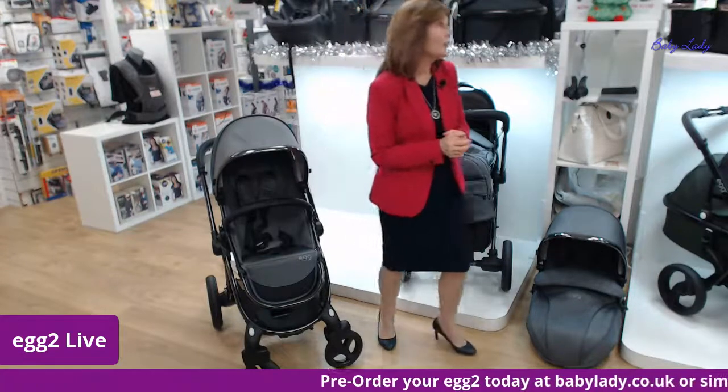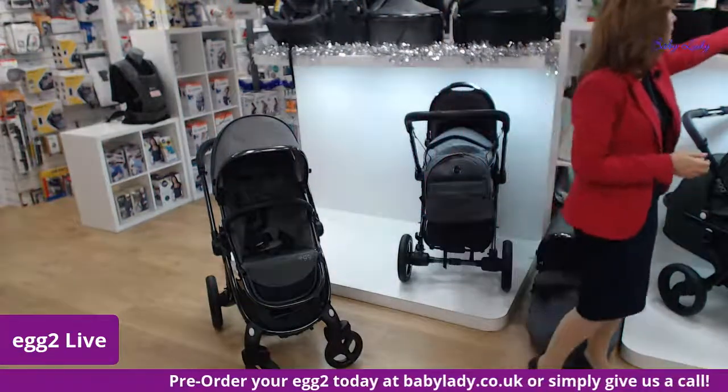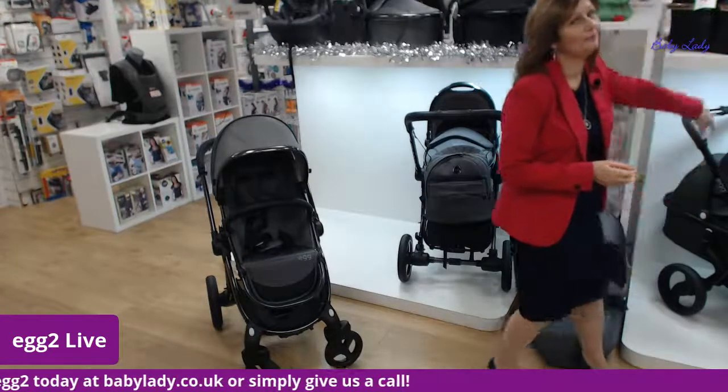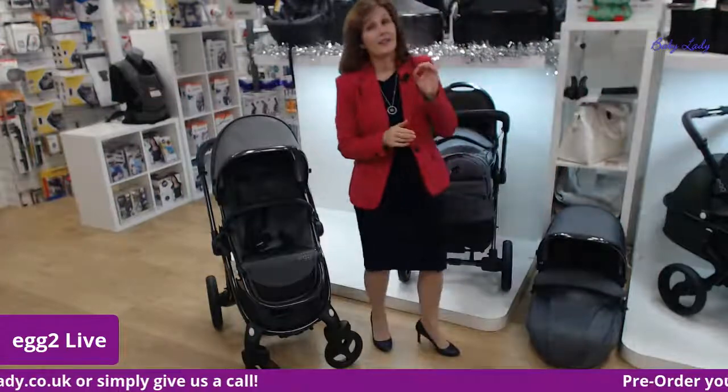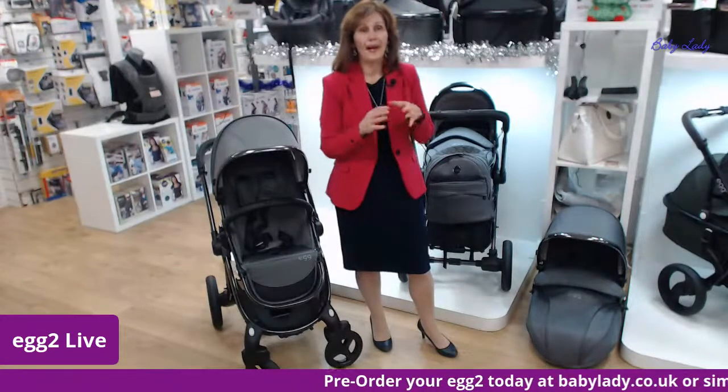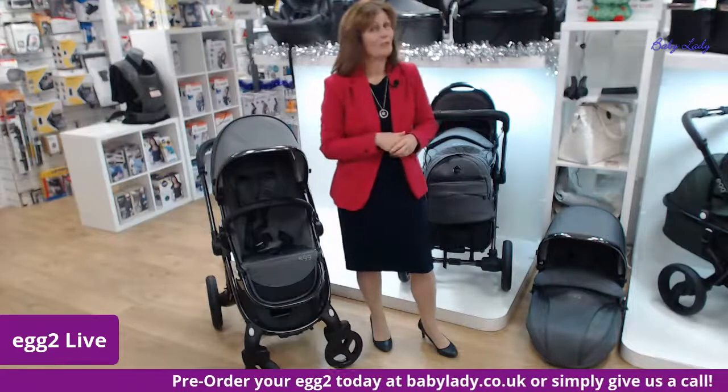Molly says her favourite is the diamond. The diamond is gorgeous. So with the diamond, of course, you will get the rose gold chassis with the sparkly fabric. It's very, very stunning and subtle as well. So if you want a little bit of pink, a little bit of colour without being all pink, just stunning.